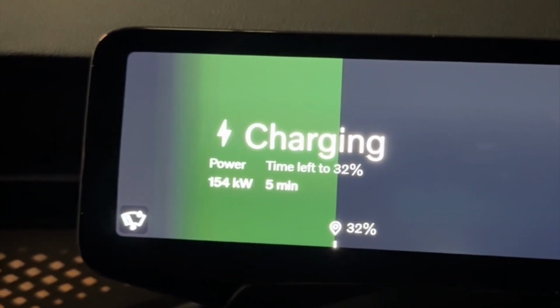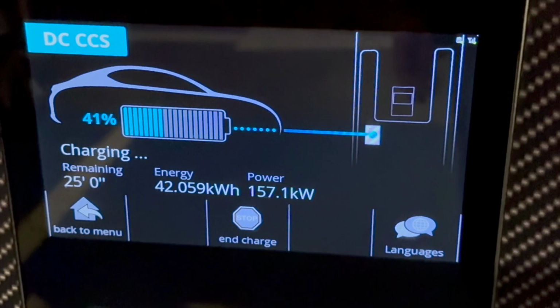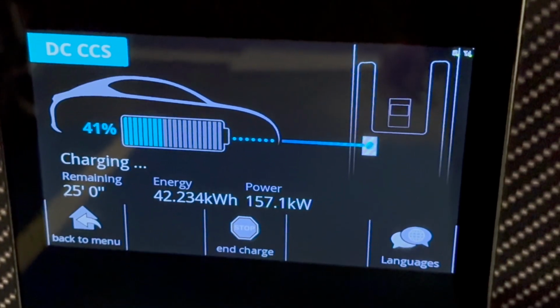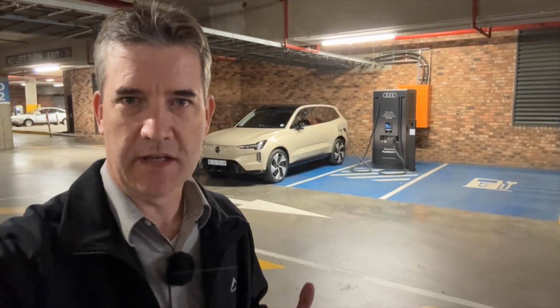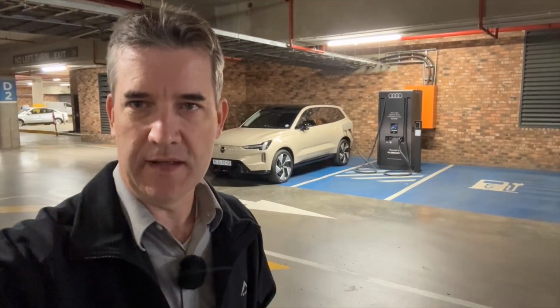We're at 154 kilowatts, and I've set the target state of charge to 80%. We're at 41% now, and the power continues to increase up to 157 now, so it's slowly just starting to pick up. I've been at the Mall of Africa Rubicon charge station now for about 20 minutes. There's about 10 minutes left of charge to get to 80%.